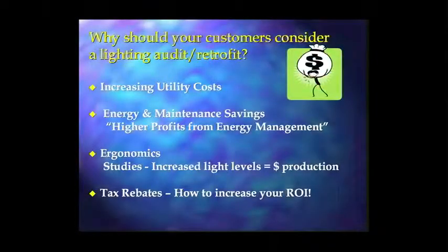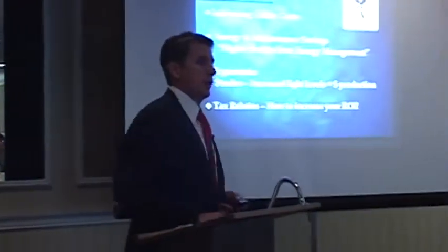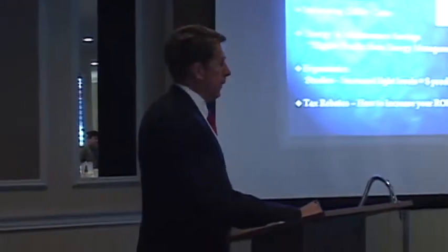Energy savings and maintenance savings are the main reason why a lot of people are here today. We're going to talk about that. Ergonomics: not only do we want to save money when we look at lighting, but we actually want to increase the light output. Then we're going to talk about tax rebates, and we have a gentleman coming in that I've worked with for a few years who is an expert on the federal tax rebates.